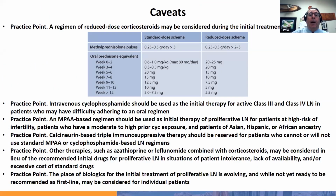So there are several caveats that we have outlined as practice points that one can consider in the initial management of active proliferative lupus nephritis. And here I've shown you that a reduced dosing of corticosteroids may actually be considered. Now, the standard dosing of corticosteroids is shown here, and is generally what we've traditionally used in the management of lupus nephritis.